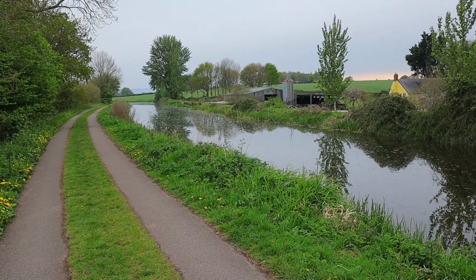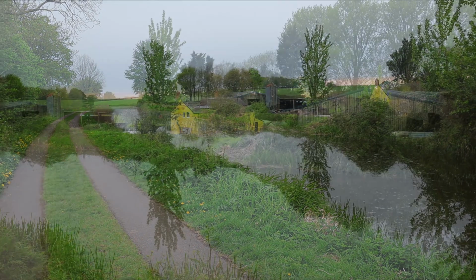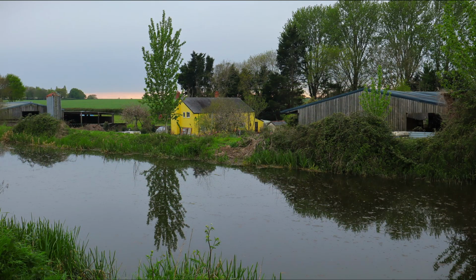Look, the yellow cottage with the orange side behind it and the reflection through the trees. It's beautiful.